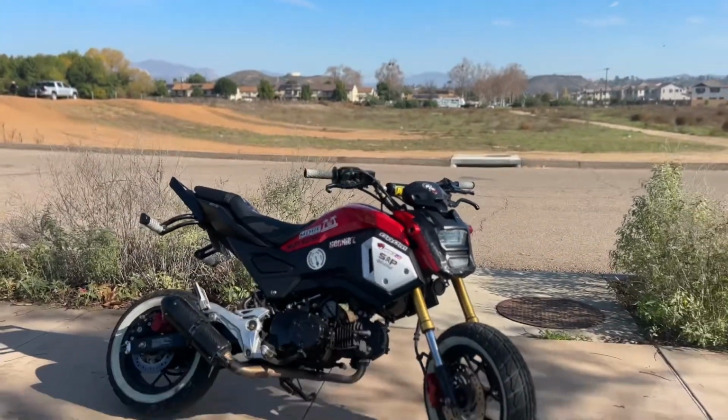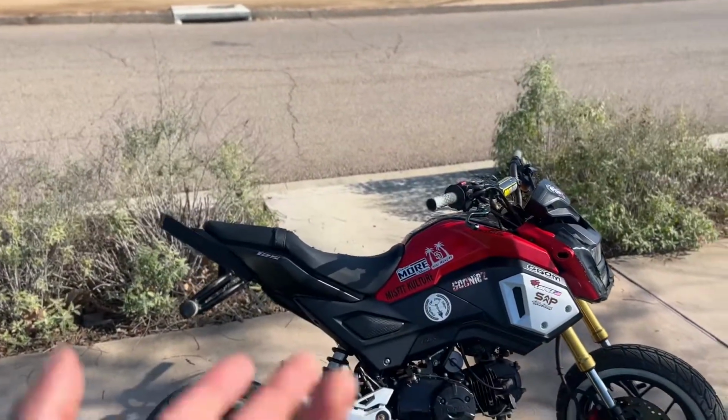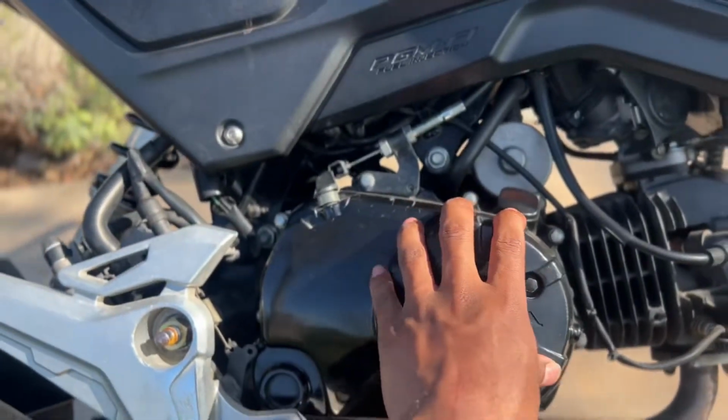Alright, you guys, this is my 2019 Honda Grom. I'm gonna do a little walk around on the bike and then tell you guys some of the parts that I got on it. Starting with the bottom, I do have the oil pickup in here.